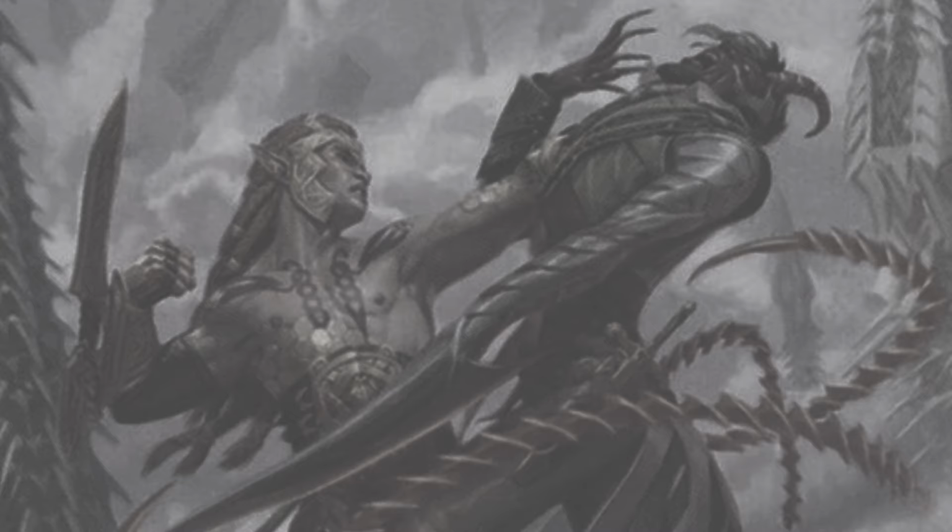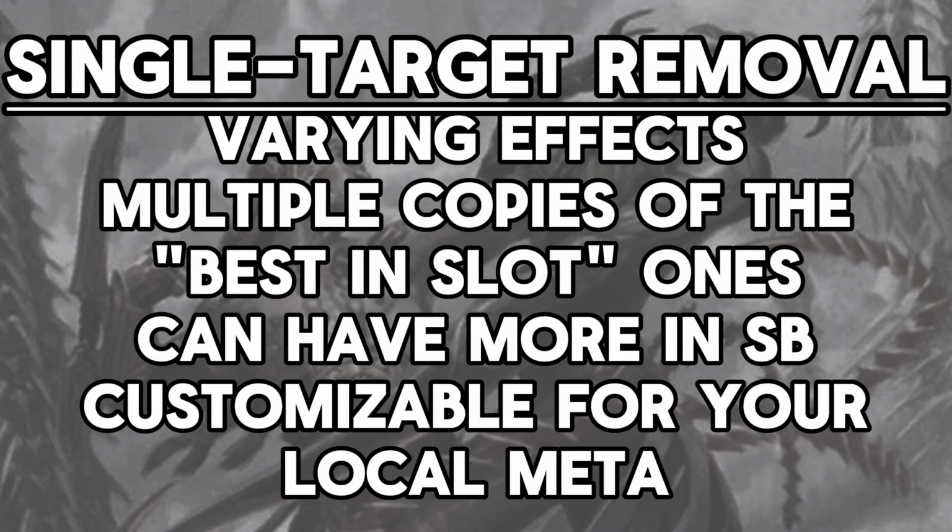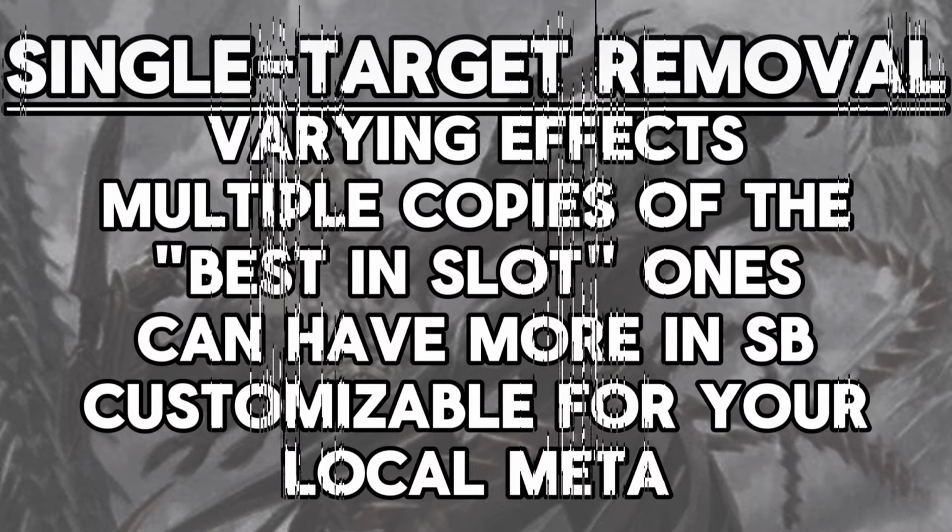Next up is the package of single target removal spells, where our dual-color theme really starts to hit home. This is also the section that can be the most varied in cards that see play, so if something isn't here that you've had success with, keep sticking to it. Otherwise, take some inspiration from what others are running here.